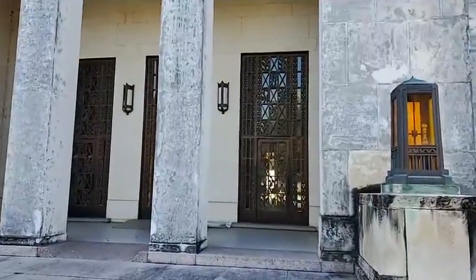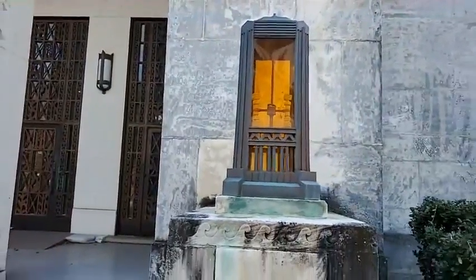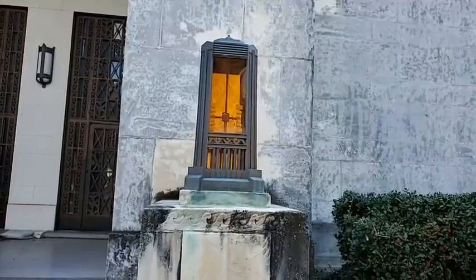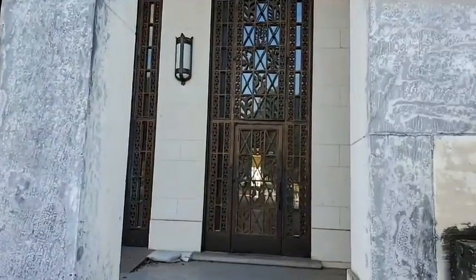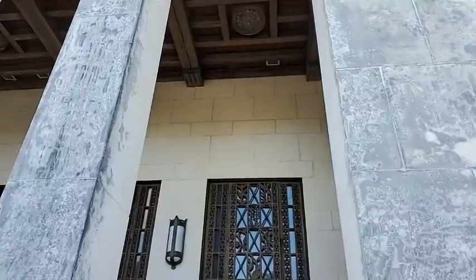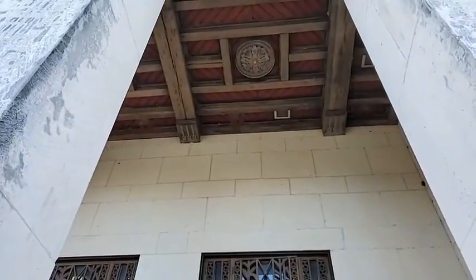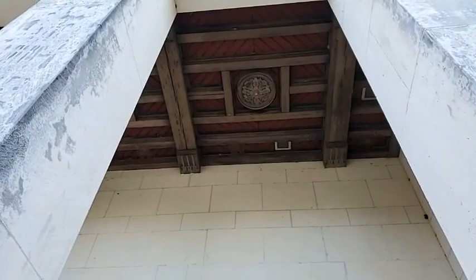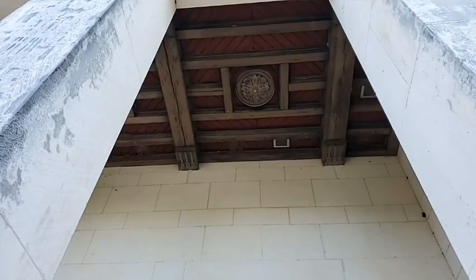Stepping on things again. Hold on. Look at that, with that glass, that orange glass. Wow. This is beautiful. Okay, as with all of these buildings, you gotta look up. Can y'all see that? There it is. The flower right there, the rosette. Look at that. And that red wood at the top. That's just amazing.